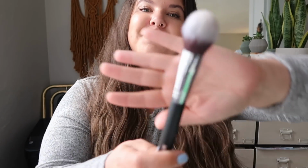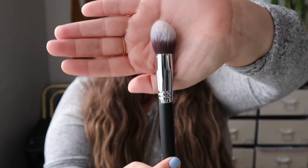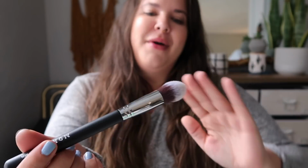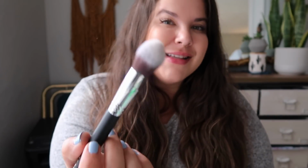The last thing I got was this Morphe brush. They call this the under eye buffer, but to be honest, it's so soft and has a nice rounded point to it that I want to use this for foundation. I'm weirdly getting into using brushes for foundation now instead of beauty blenders. I feel like the coverage is a little bit better.